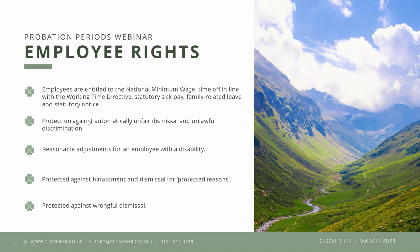So employees on probation won't have worked for you long enough to qualify for unfair dismissal protection. However, they are entitled to some employee rights, which include the national minimum wage, time off in line with the Working Time Directive, statutory sick pay, family-related leave, and also statutory notice.